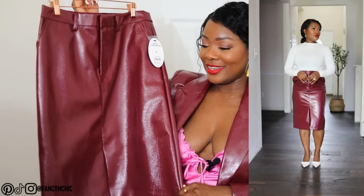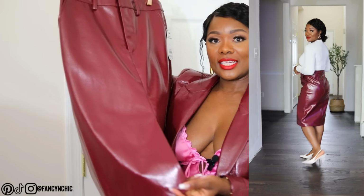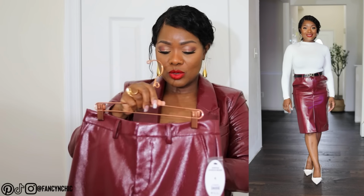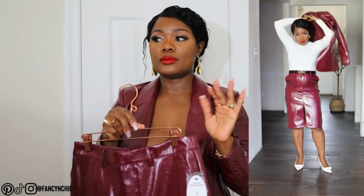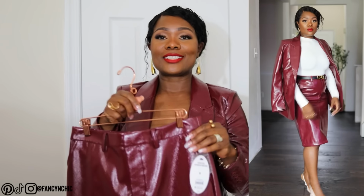I thought I should get the whole set, so I did pick up the skirt. I love the A-line style skirt. OMG, it's just giving. There's a nice little slit in the front, a zipper right here, and it also has a button inside. For this one I went for a size 6, because I think with Scoop my size is a 6. It fits perfectly. So I just love this.